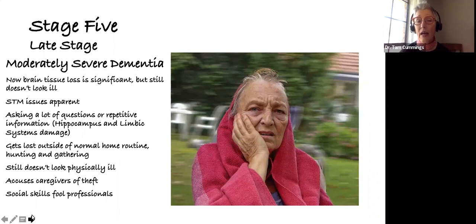At the beginning of stage five, your person has the equivalency of a 12-year-old. In the middle of stage five, an 8-year-old. And at the end of stage five, a 4-year-old. So one of the things the staging tool does is it allows you to understand why your person's behaving that way. Frequently, families think, oh my gosh, all day long I've been here with an 80-year-old, 4-year-old. Well, what that means is you've been all day long with an 80-year-old, late stage five person. And the reason they behave like a 4-year-old is due to the amount of brain damage that's occurred.